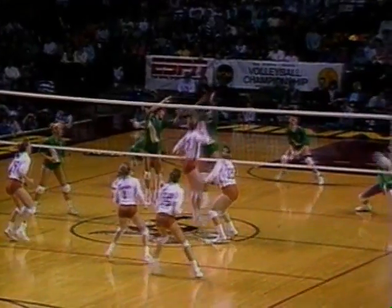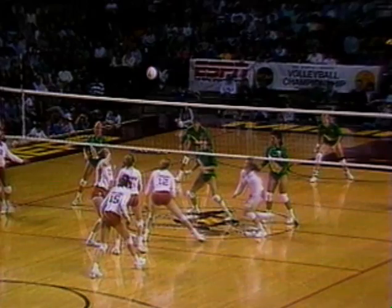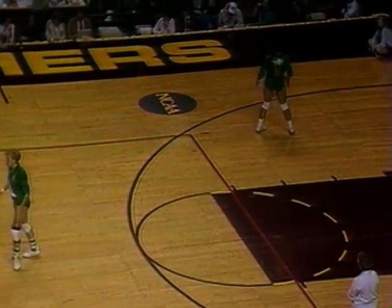Well, she's making good connection with her setter. She just cannot find that back line. Shelfout will serve. 9-6. T. Williams in perfect position on defense at the beginning of that rally, but again, Hawaii not able to convert, hitting the ball out. Carolyn Tayatafa will serve.